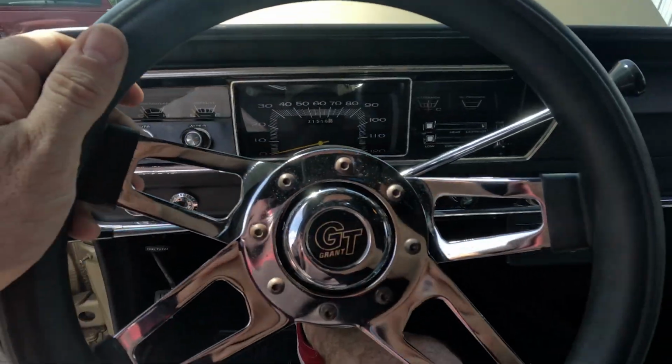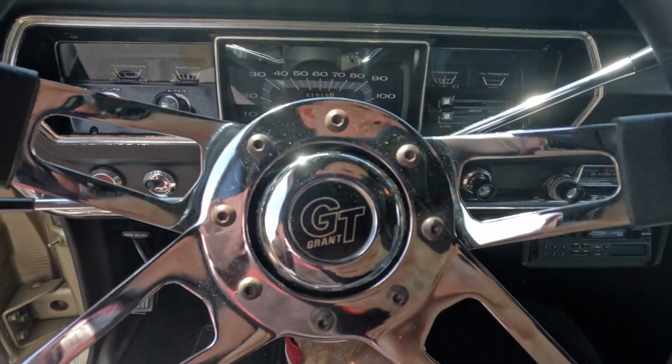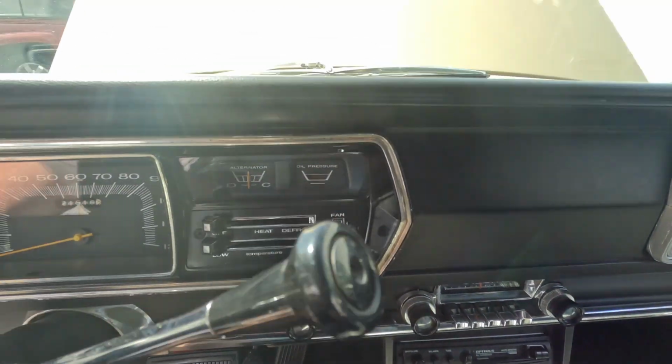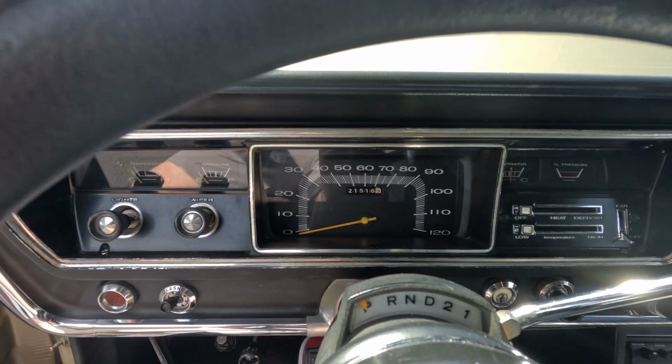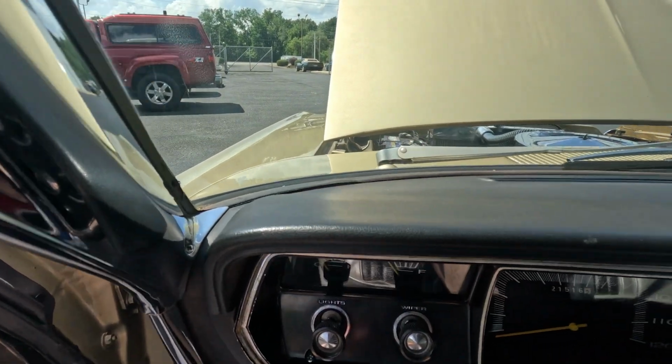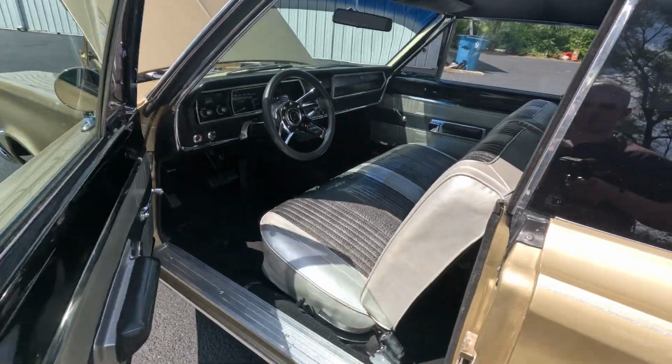Again, the original steering wheel's in the back, so you have the Scranton one up front, and it's in good condition. Shines nice and bright. Again, driver's side of your dash just as clean as the rest. Odometer showing 21,516, believed to be original miles. Dash, again, nice and straight.